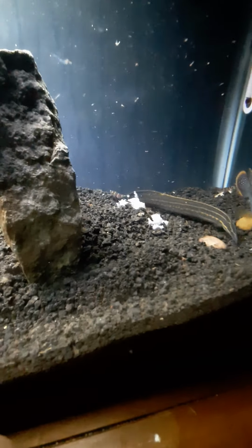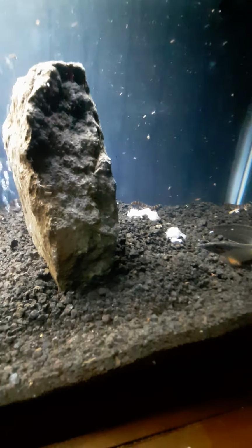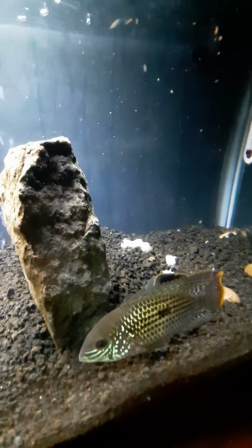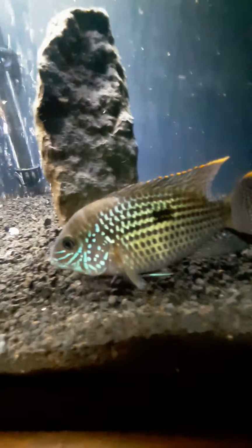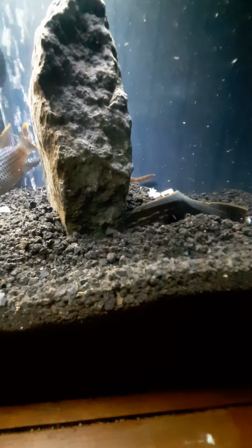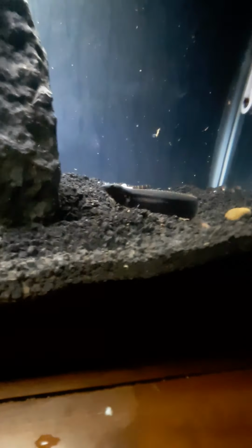The shrimp has been chopped up very finely, and it just breaks apart when you touch it. So that's kind of why I'm waiting to get them to finish eating. That way I can net it out.